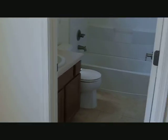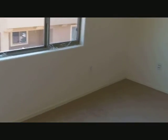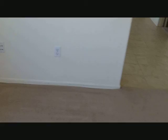Bedroom number four has its own bathroom also. And good sized walk-in closet. If you had a family member that was living with you on and off, it'd be giving them some privacy. Bedroom number five, you could land an airplane in. Right in the corner of the house. As you can see, really good size.